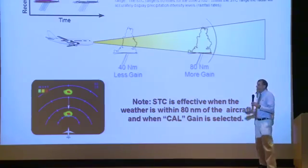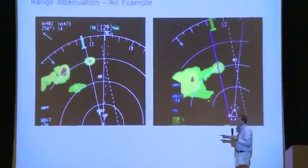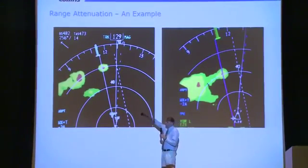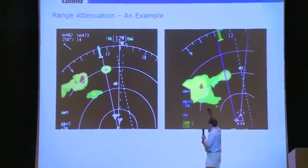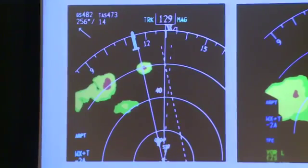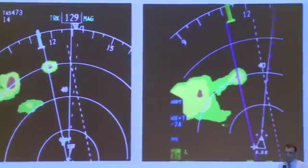And so what tends to happen is with this radar in auto is you'll find a deviation path at 80 nautical miles and you'll head up between two cells. And then at 40, it'll fill in with green at about 40 nautical miles. Have you guys seen that? I got lots of positive nods on that.